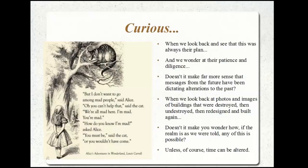And this is one of my favourite things of Alice in Wonderland. But I don't want to go among the mad people. But you can change that for conspiracy theorists, said Alice. Oh, but you can't help that, said the cat. We're all mad here. I'm mad, you're mad. How do you know I'm mad? Asked Alice. You must be, said the cat. Well, you wouldn't have come.